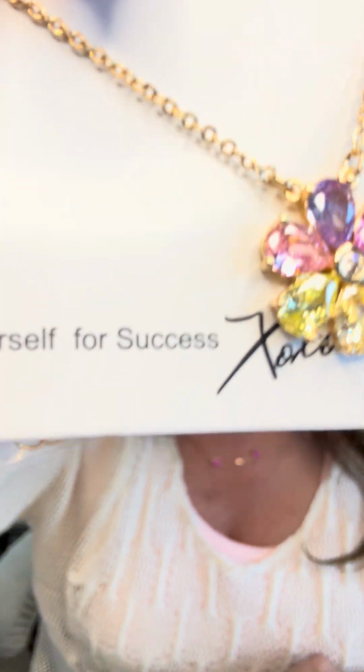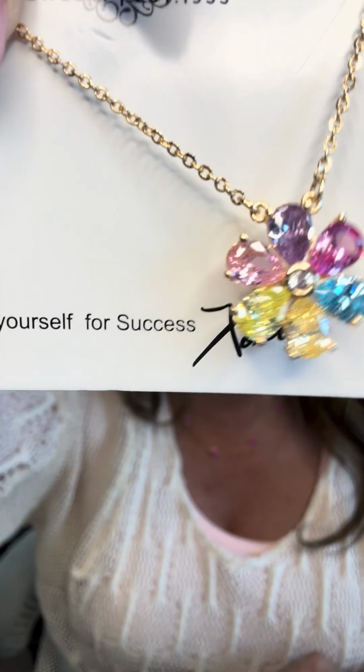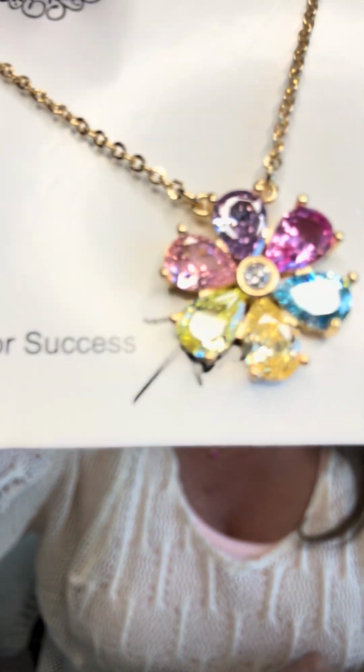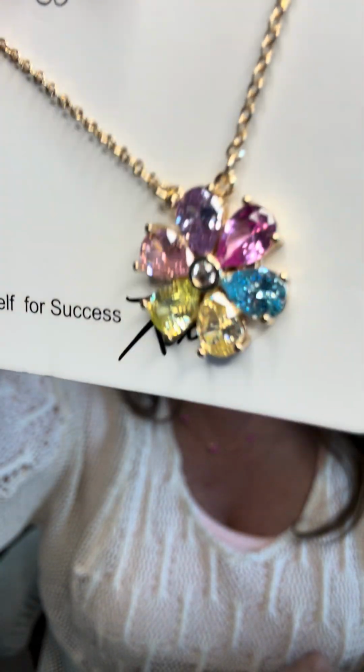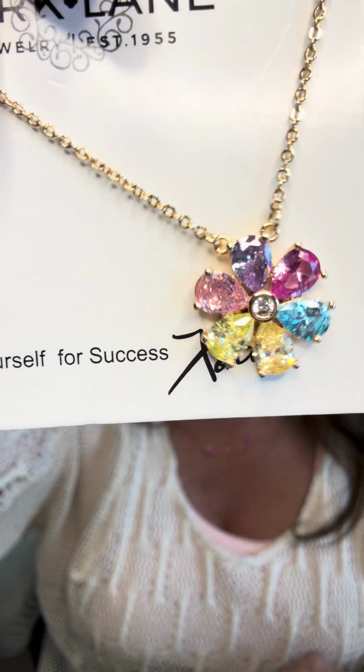Here, I already pulled it out. Oh yes, this one is one of my favorite pieces from the collection. I love flowers and I love butterflies. This one is the sorbet. And so we were talking about the bonbon a minute ago, and the colors in this are exactly the same colors that are in that bonbon earring. Look at the petals. They're pear-shaped, hand-dyed Austrian crystals, and look at them shine.